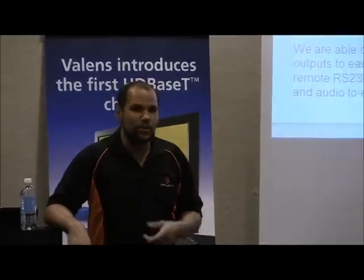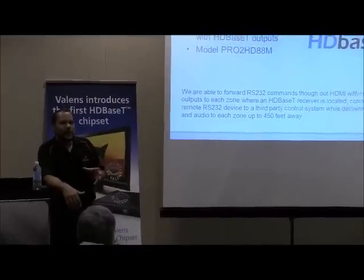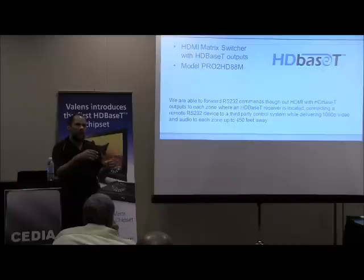Now, our solution was also to offer the Pro 2 HD88M. That's our 8x8 matrix switcher, actually an award-winning matrix switcher you can see at the HDBaseT booth. The great thing about this switch is also its ability to forward RS-232 commands. So what we do is we take a command from any third-party control system, and our commands have a subset where we can encapsulate a command to another device within our RS-232 command.